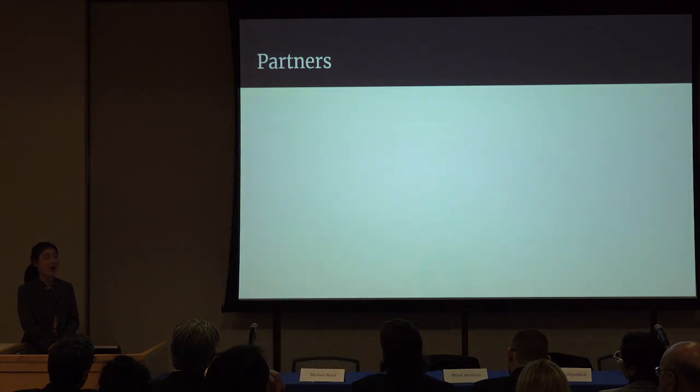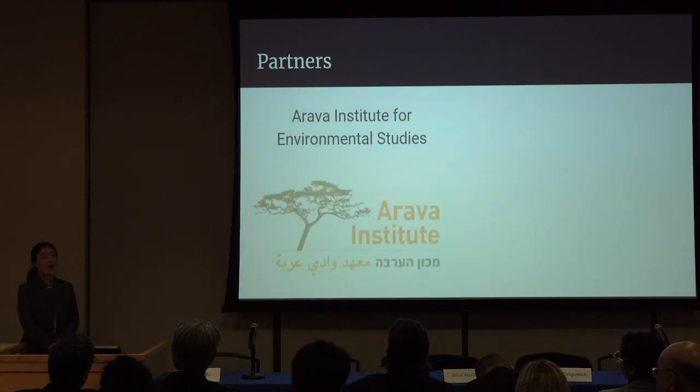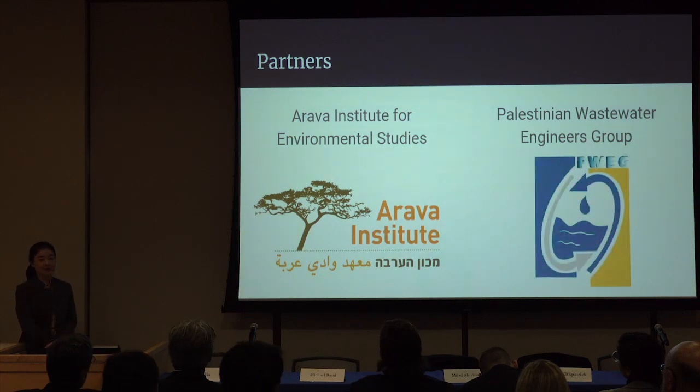Here involves our two partners. We not only have a partner from the Israeli side, the Arava Institute for Environmental Studies, but we also have another partner from the Palestinian side, the Palestinian Wastewater Engineers Group. Starting from 2008, they have been working with each other for about 10 years. At first they were just trying to address environmental problems like wastewater management. But after 10 years working with each other, they figured it is really important to scale this project out, to increase the interaction and communication between the peoples at a grassroots level, and also to seek opportunities to contribute to the peace process in this region.